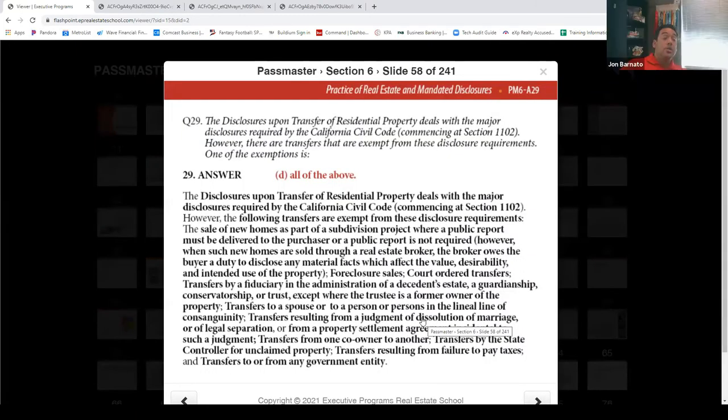So remember I told you we have that transfer disclosure statement that is required by law that the seller has to give to the buyer, right? During the transaction that discloses any material facts affecting the value or desirability of property. But sometimes there are exemptions where the seller does not have to do that.